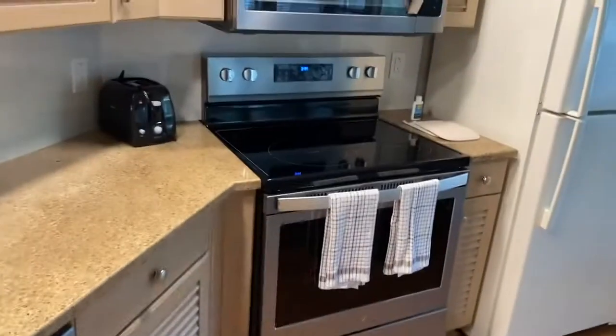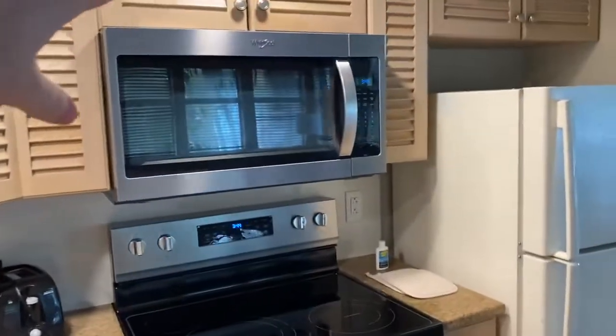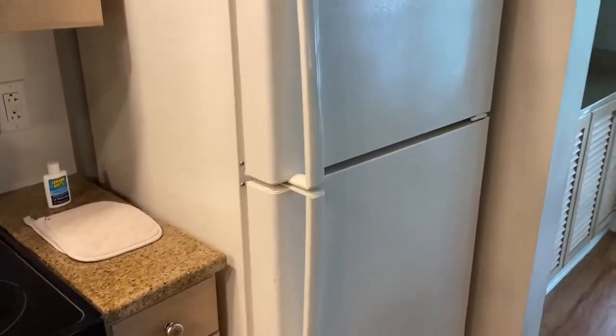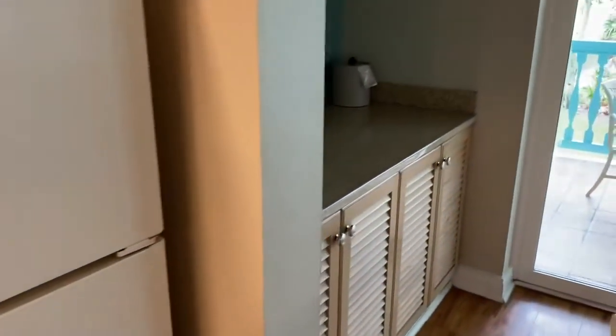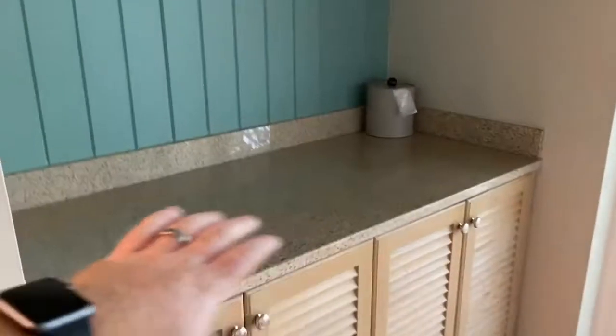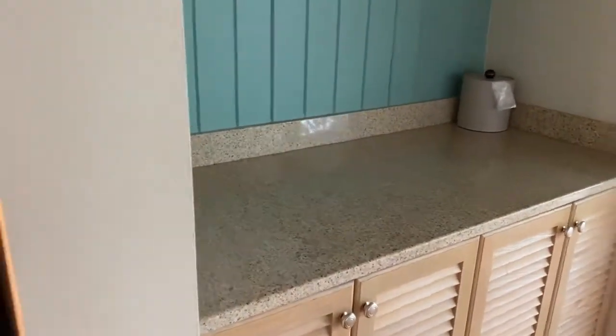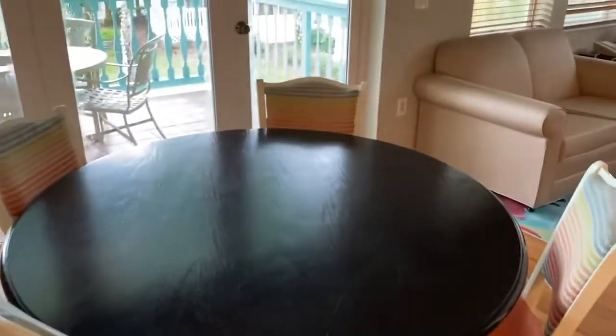But when you come into the kitchen, you have your sink, you have all your cabinets, you have your dishwasher, stove, oven, microwave, refrigerator, that type of thing. And that is awesome. You have a whole another counter space here with shelves and stuff. That is incredible, especially if you want to serve people. You have a table and chairs right here where you can hang out.